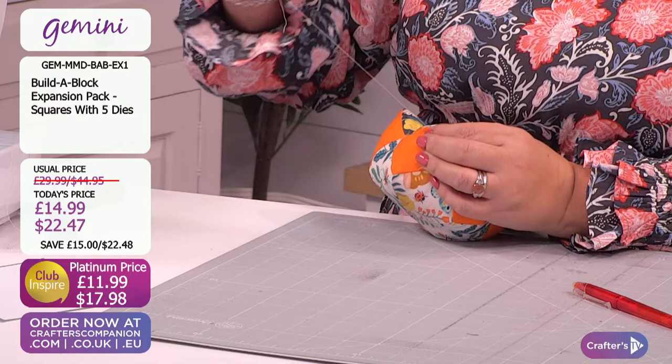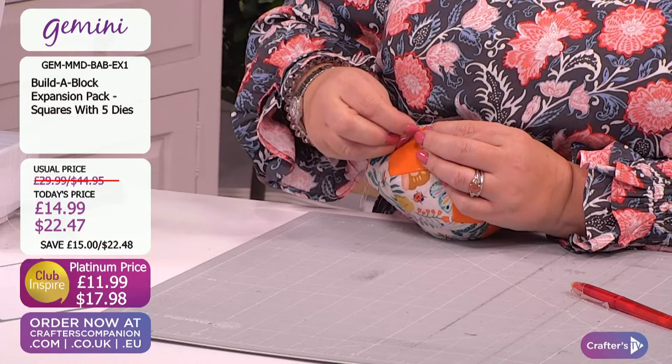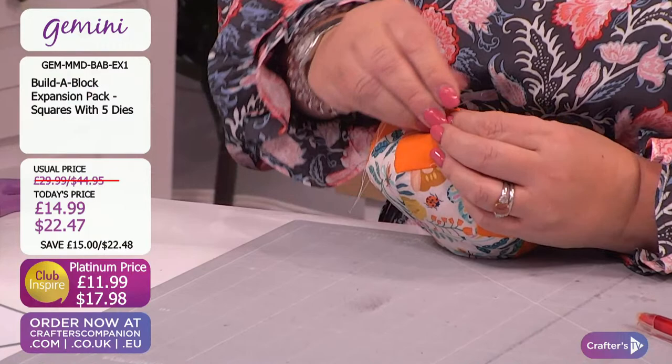No, you're absolutely right. And I think that's the thing. We sometimes think we've got to create something at the end, and we've got to do something with the item. But actually, just the act of doing is the thing that we should really be enjoying as well. For sure. Okay, just finish that off.